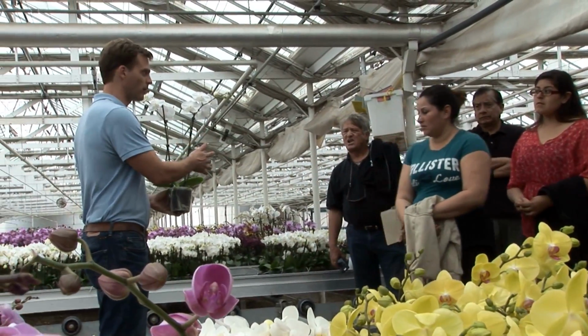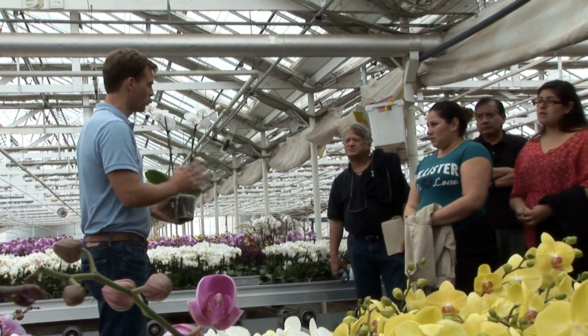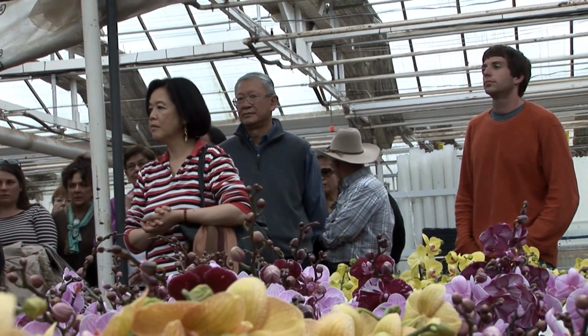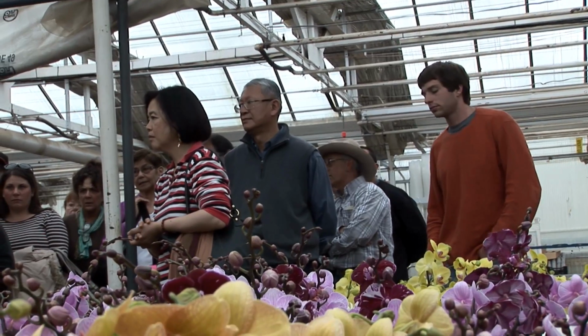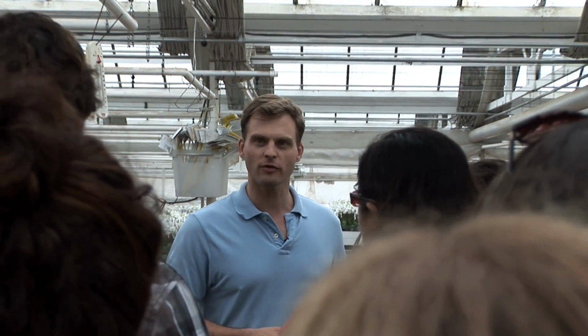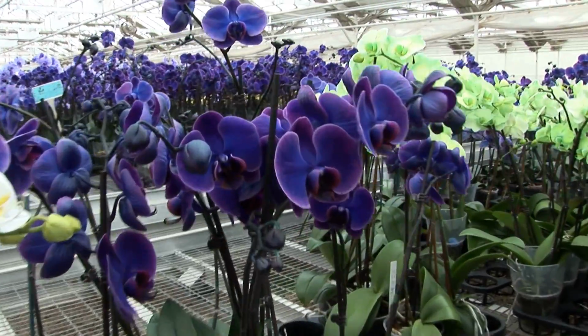On the tour, Overgaag talks about the common mistakes that people make when caring for these notoriously fragile tropical plants. They think it's a tropical plant, so they want to water it a lot. They want to overwater it. And I hear folks say, I watered my orchid every day, why did it die? Well, because it drowned.